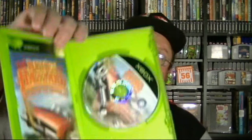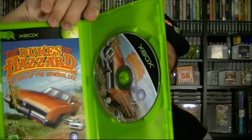Okay, so before it was $5, it was $10. There's also another sticker behind that one. And so before it was $10, it was $20. And that's the price I remember it being. And it actually goes for at least $15 to $17 on eBay. But for $5, I couldn't pass on that. And it is also very complete with the very nice manual and a pretty nice clean disc as well. Not seeing anything wrong with that disc.